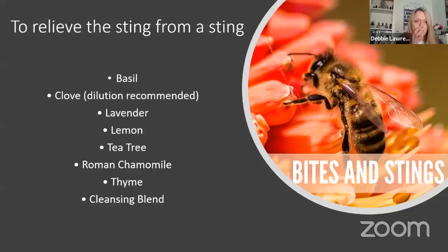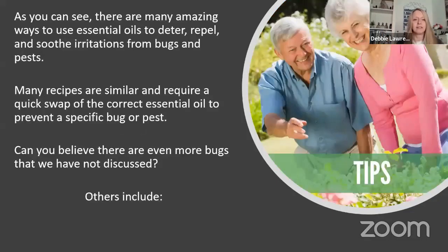Some other oils that will relieve the sting from a sting: lemon, tea tree, and that would stop it getting infected as well, Roman chamomile, thyme, or purify blend. So you can see we're actually repeating quite a lot of the same ones here for different things. So there's lots of ways you can deter, repel, and soothe irritations from bugs and pests. And like I said, many of the recipes are similar and just require a little swap of a correct essential oil to prevent a specific bug or pest.